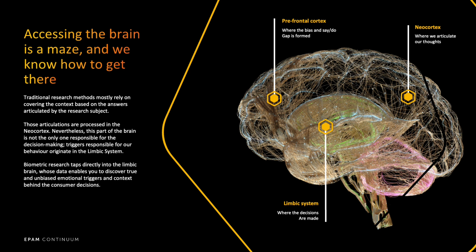Now, what happens when we do traditional research, like user interviews? We ask users questions, they take time to reflect, articulate their thoughts, and then give us answers. And here we can see the gap between what people say and how they behave in reality.